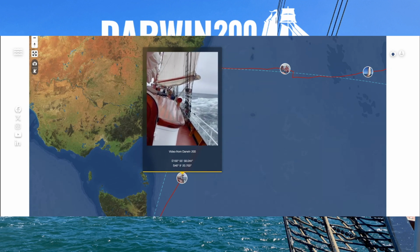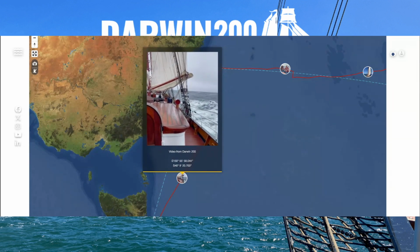See the ship rocking a little bit. Hear the wind whipping through the sails.